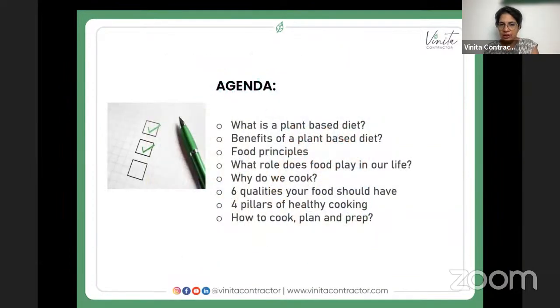So today's agenda is going to be discussing what is a plant-based diet, benefits of a plant-based diet, what are some of the food principles that will help you get maximum nutrition from a plant-based diet. Then what qualities should your food have, 4 pillars of healthy cooking, and how to cook, plan, and prep.